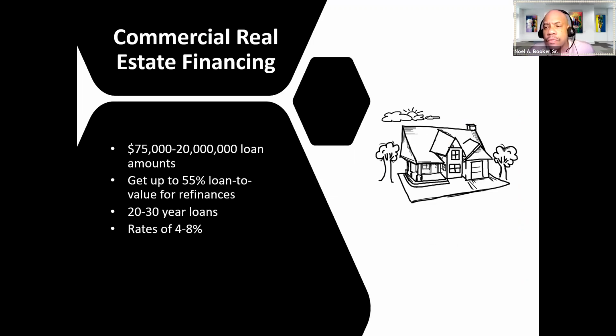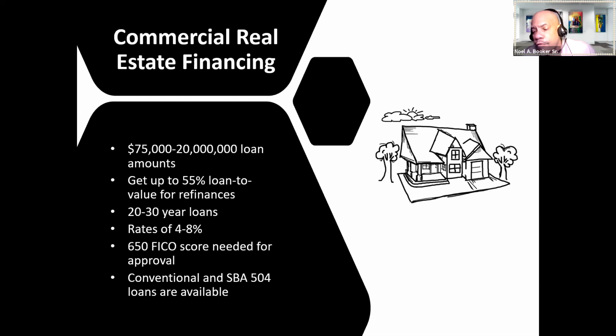Commercial real estate financing. Okay. So you can get 75,000 to $20 million loan amounts. Get up to 55% loan to value for refinances. 20 to 30 year loans. Rates of 4 to 8%. 650 FICO score needed for approval. Conventional and SBA 504 loans are available. So we have different options with being able to finance you, depending on your situation.